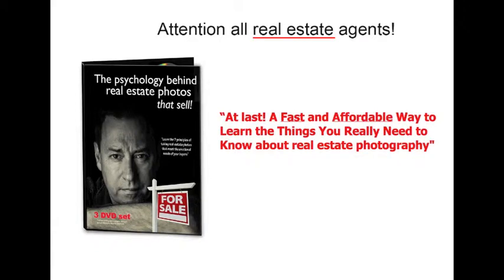Attention all real estate agents. At last, a fast and affordable way to learn the things you really need to know about real estate photography.